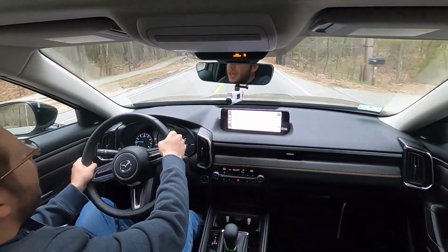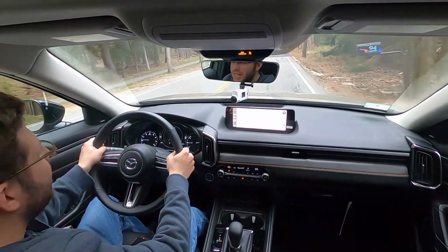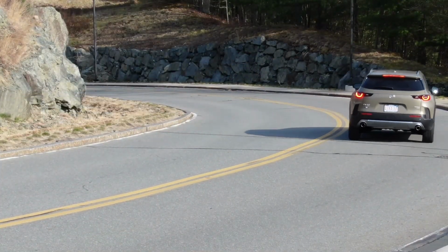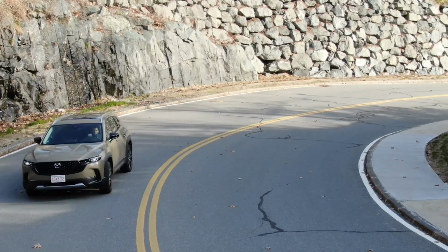What caught us by surprise is that the Mazda CX-50 is nothing like its closest rivals, and in fact, shares a similar personality to all the other Mazda crossovers in the lineup. However, there will be a few key differences where current CX-5 owners may not find the CX-50 to be a worthy upgrade.